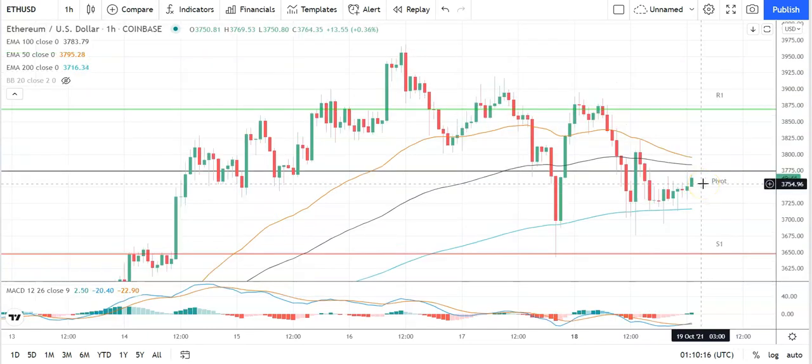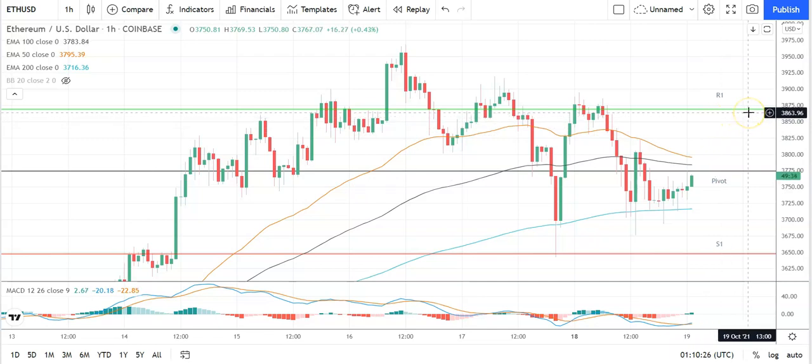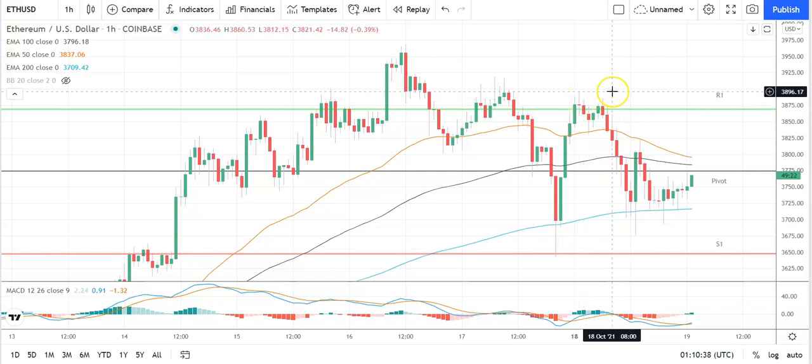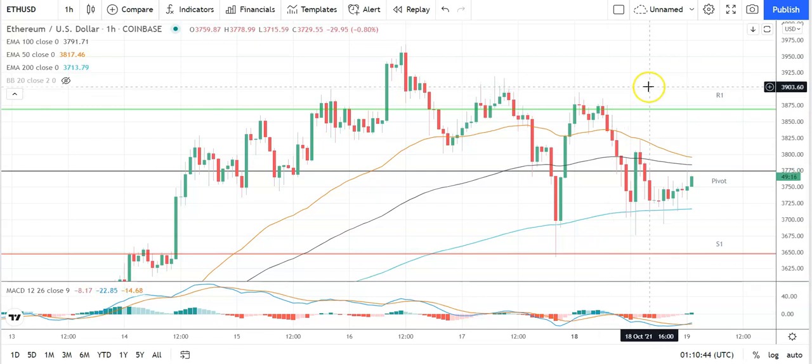Moving across to Ethereum against US dollar, positive start to the day. Going to see Ethereum move through the pivot at 3772 to take a run at the first major resistance level at 3868. Support from the broader market is going to be needed for Ethereum to break back through and out through 3850 levels. So barring an extended rally on the day, expect that first major resistance level and yesterday's high at 3894.7 to cap the upside.